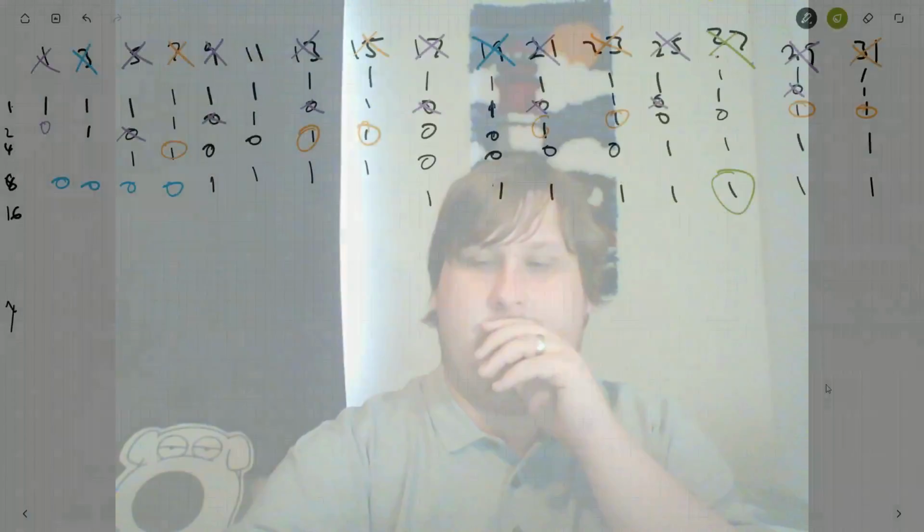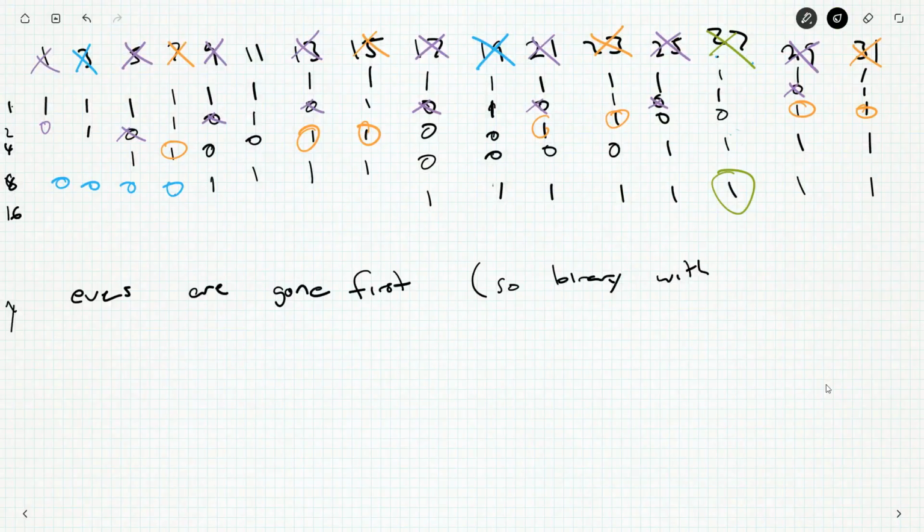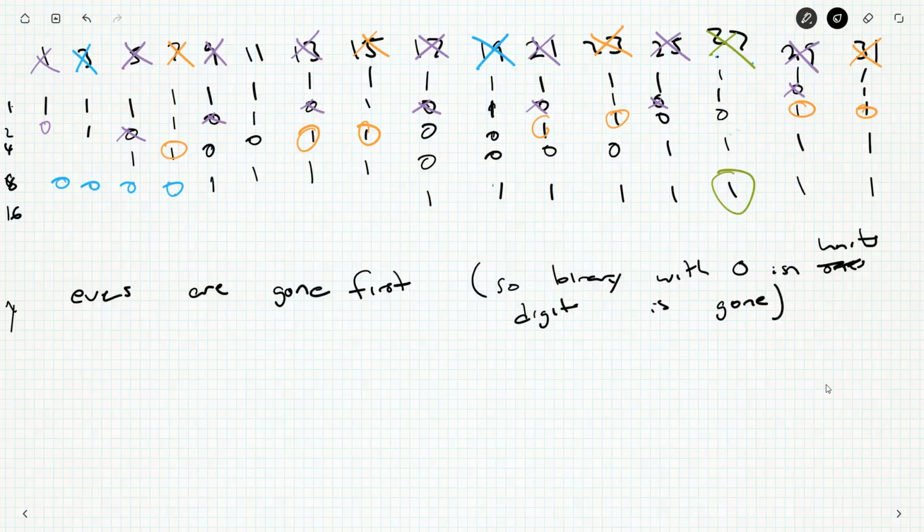Okay, so if we were to do this all in binary, evens are gone first. So binary with 0 in the one's digit, or units, is gone. Okay? So that's true. And then on our next pass, we care about the tens digit, so the second place, the 2's. And what do we do?